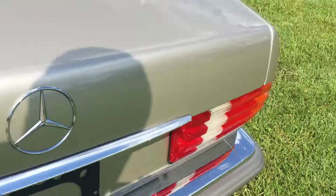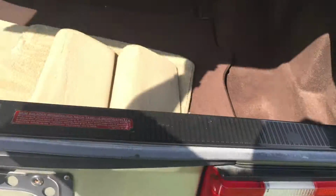Take a look in the trunk. And we can see that it's got the foot pads for the rear passengers, for the rich and famous people that sit in the back seats of these cars, or did back in the day. And you've got the mats, even the driver's mat. Look at that, even the driver's mat's in fantastic condition. Still got the brown carpeting in the back here, very nice condition.